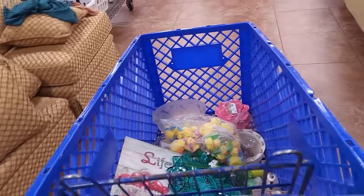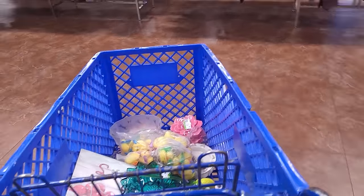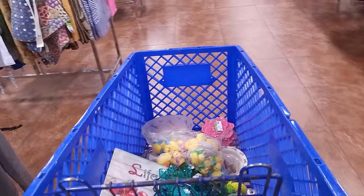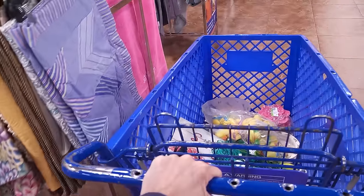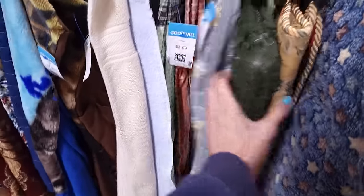So they did have another DeGrazia, but since she had that big one, I went ahead and gave her the smaller one. She gladly took it, and I'm okay with that. So now I don't have to wrestle over it. Because sometimes it's just nice to pay it forward.